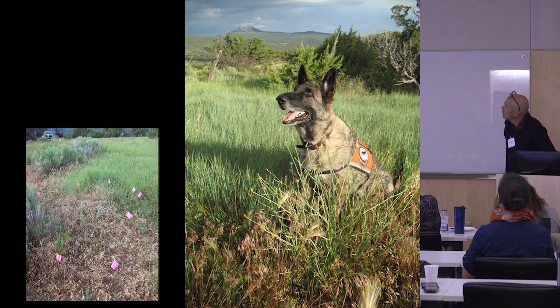And this is Savo. He was one of the early knapweed dogs. And flagging and having known distributions of plants allows us to then run dogs through there and determine detection distances. That can help us do things like space transects.